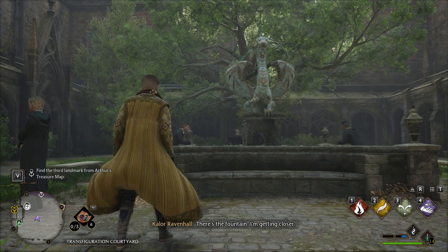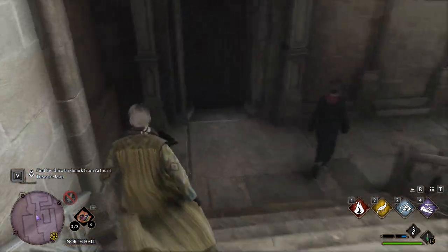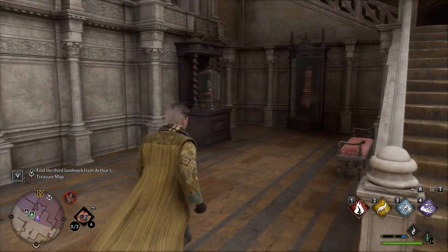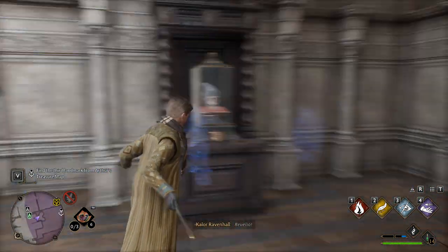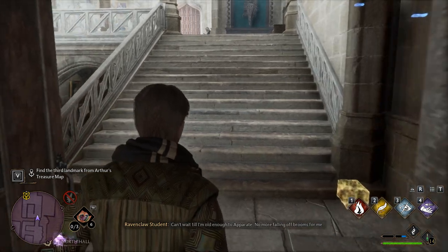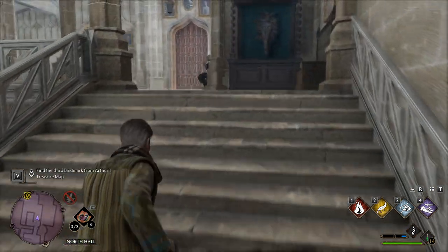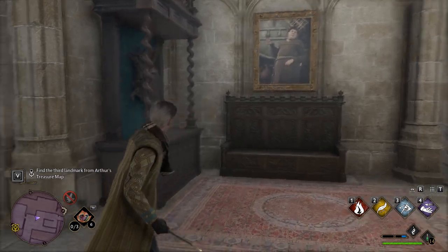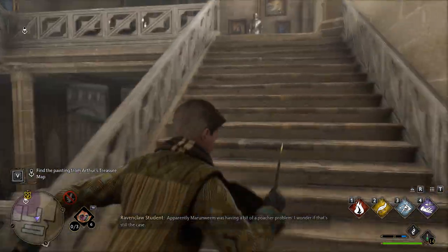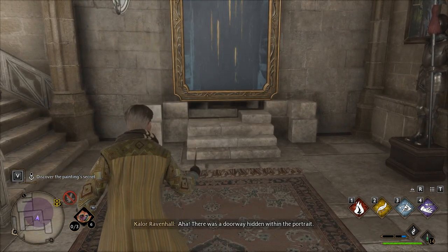There's the fountain. I'm getting closer. That is indeed not the painting I am looking for, though. And then I need to cast Accio once. Revelio! Okay, so it is up here. The stairwell looks promising. I love how it was like, okay, you're taking way too long to find this. This looks like the portrait from the map. And where's the treasure? There was a doorway hidden within the portrait.